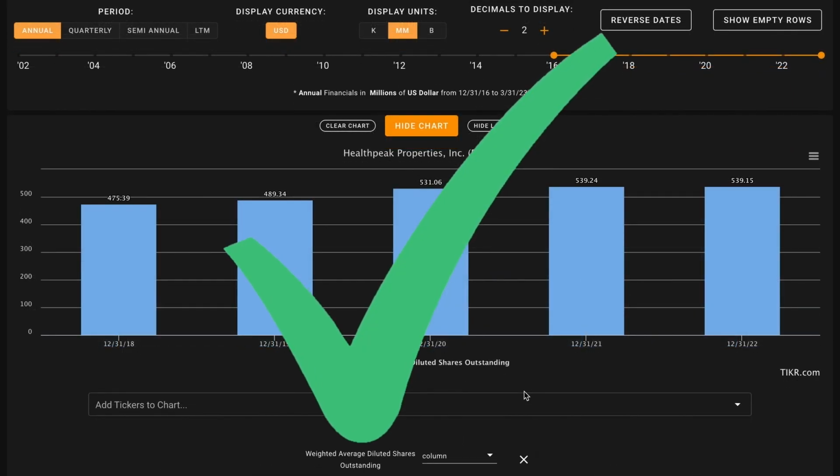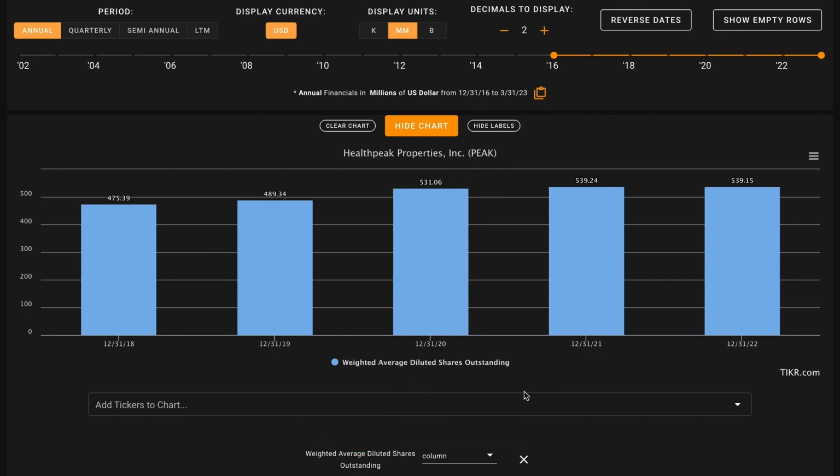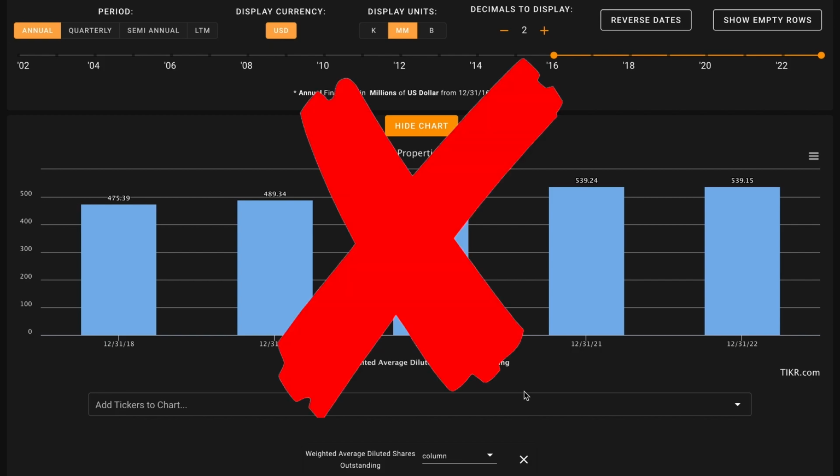We're looking for decreasing shares outstanding in metric number 3. This is atypical for most REITs because many REITs tend to be externally funded, meaning they're either issuing shares or raising debt to fuel their growth. Healthpeak has been no exception. In the last 5 years, they've diluted existing shareholders by 13%. This shareholder dilution was pretty steady throughout these years, and much of this came through acquisitions the company made. Because we were looking for buybacks instead of dilution, this is an X on metric number 3.